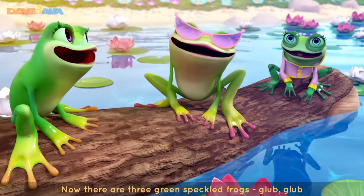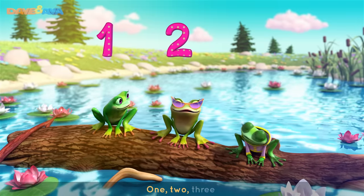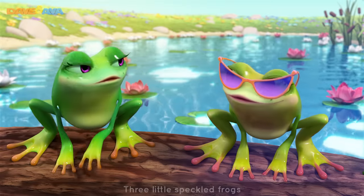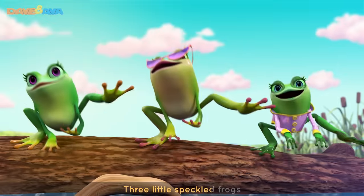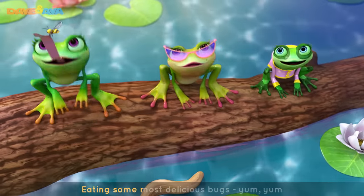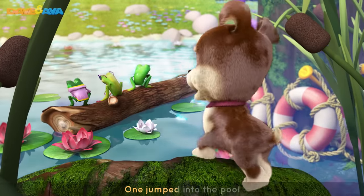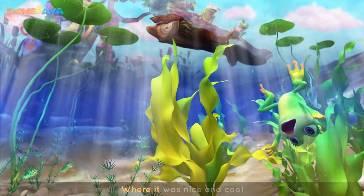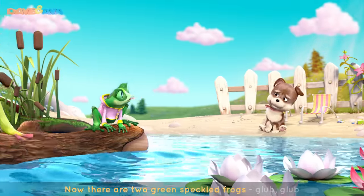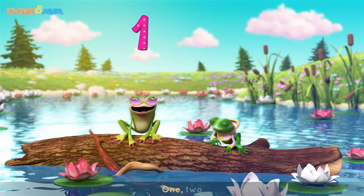Whoop, whoop. One. Bugs. Yum, yum. One jumped into the pool where it was nice and cool. Now there are two green speckled frogs. Whoop, whoop. One, two.